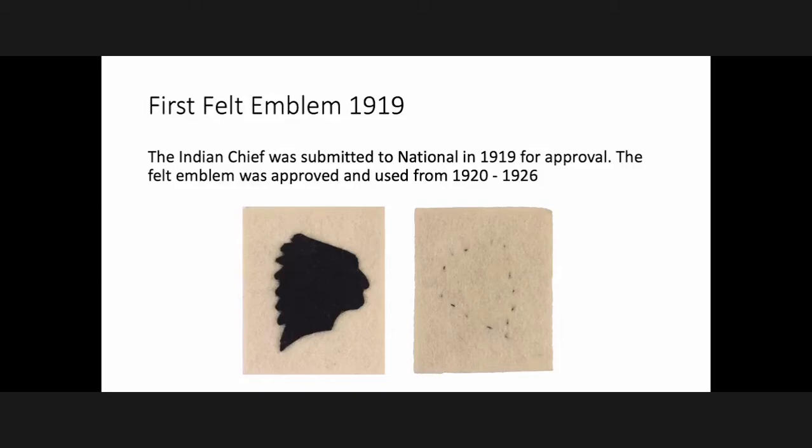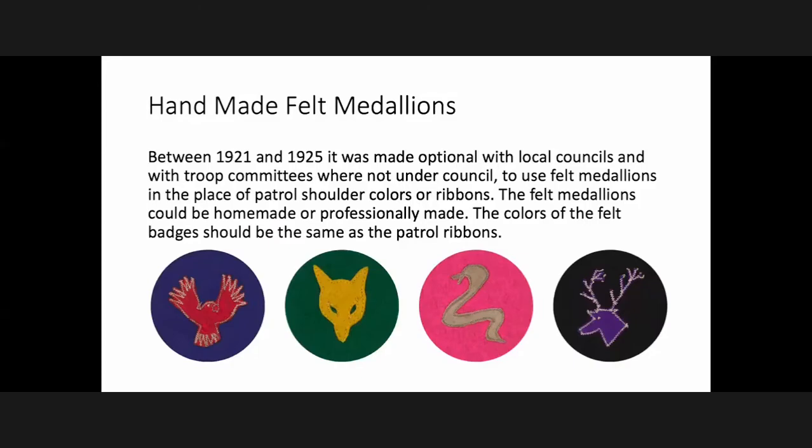So this started something interesting, though. In 1919, when this was presented to National, they were really interested in the idea of an alternative to the patrol knot. So they released a statement that said that councils could produce their own insignia for patrol identification. It became what we call optional insignia for patrols. And here are some examples. These all came out of the Chicago area. And you can see that they are following the same color scheme.